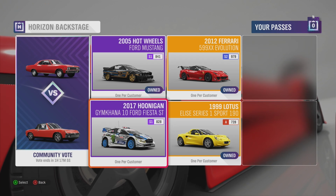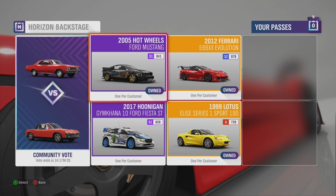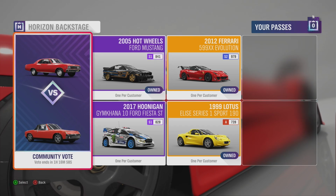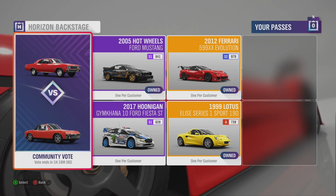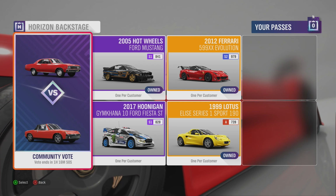So getting 50% in the series in the festival playlist gives you a Backstage pass, which you can then use to exchange for a car in the Horizon Backstage. You'll notice there's 4 in there at the moment. When it launches, we'll just have that 99 Lotus, but we also have this interesting tile here, which is Community Vote.